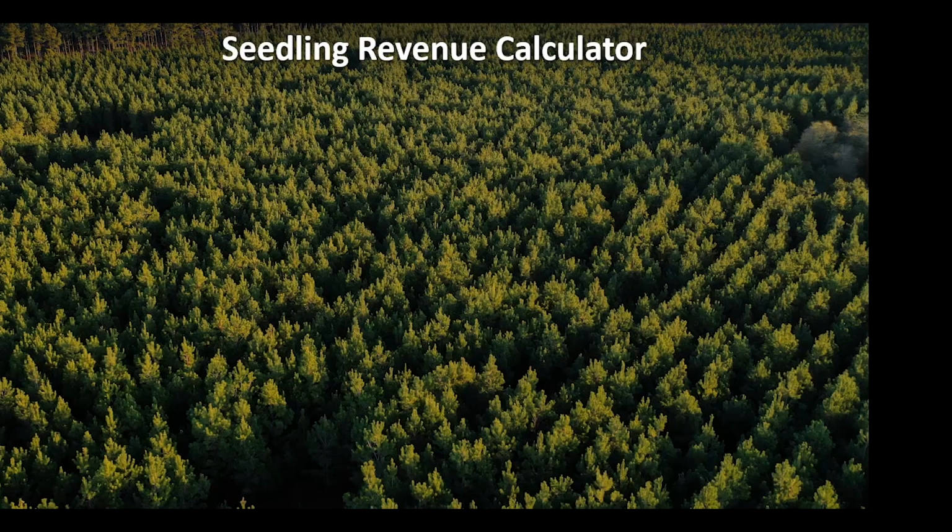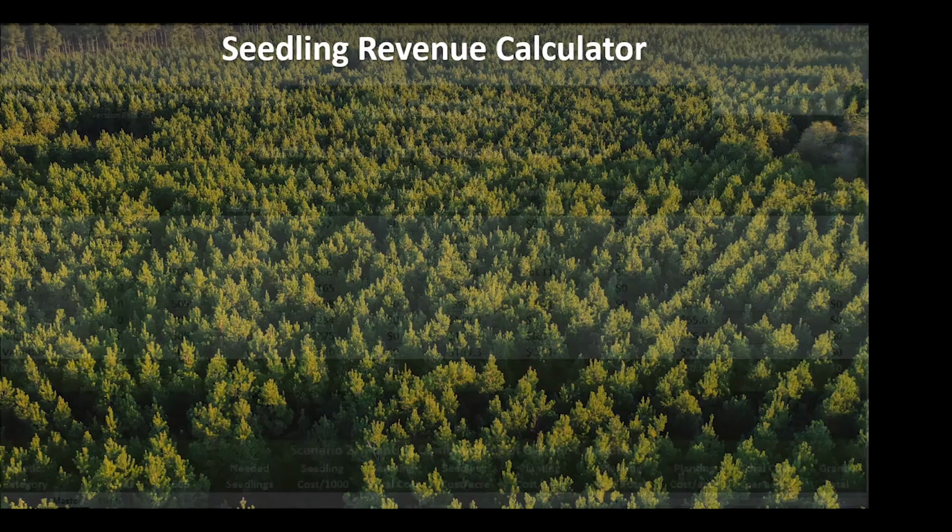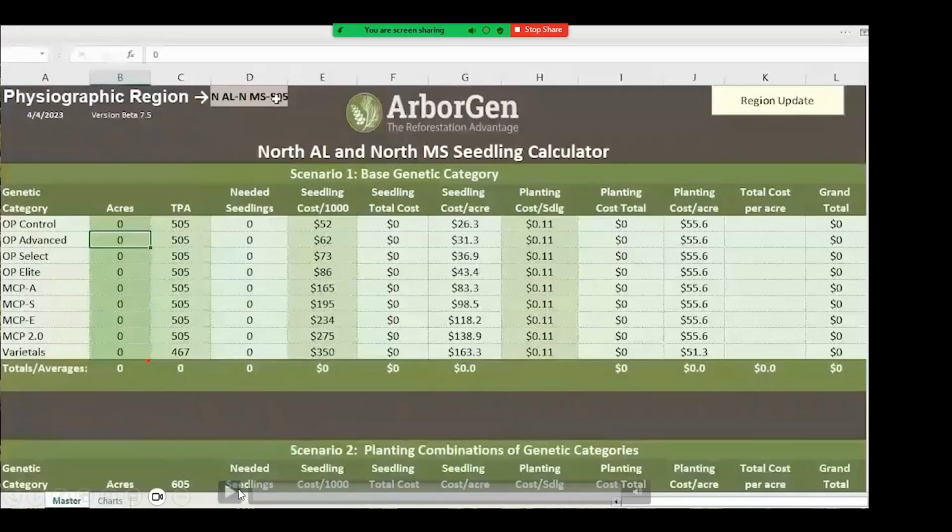Now, I would like to demonstrate the seedling revenue calculator. This is a proprietary program that we have at ArborGen that we like to share with our partners. In this program, you can compare 2 scenarios. One scenario will compare your base planting, and then you can compare planting the second scenario with controlled pollinated seedlings and see how they compare at the end. As I mentioned earlier, we're going to run a simple scenario in the seedling revenue calculator.